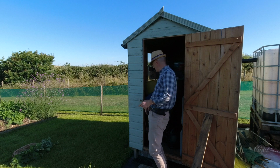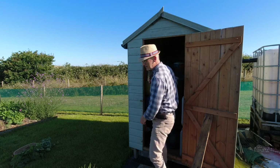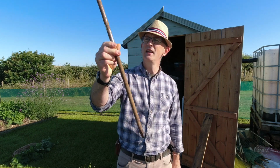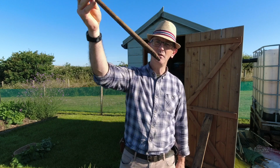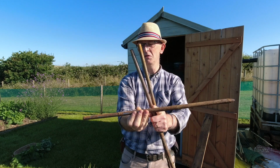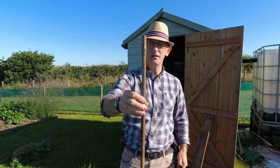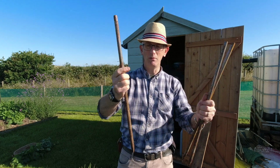So the solution I have now found is off Amazon. I got these metal stakes, and they rust, but I don't think that really matters. Basically there's a little point on the end, and they're about a couple of foot long maybe. I just push these into the bed and then just slide the hoop over the top, and these probably outlast me, won't they?